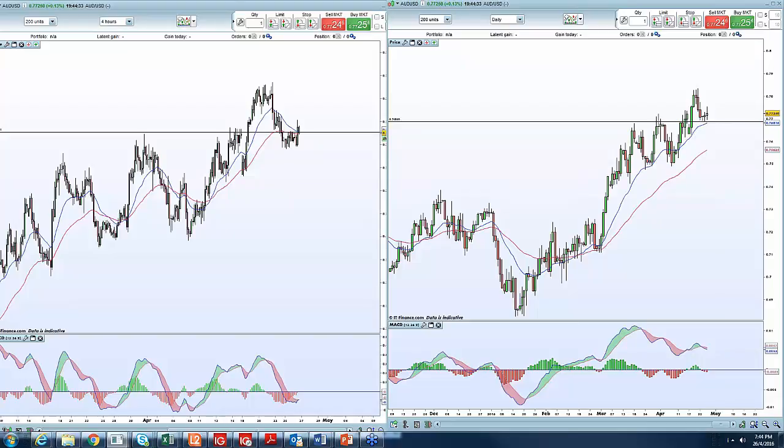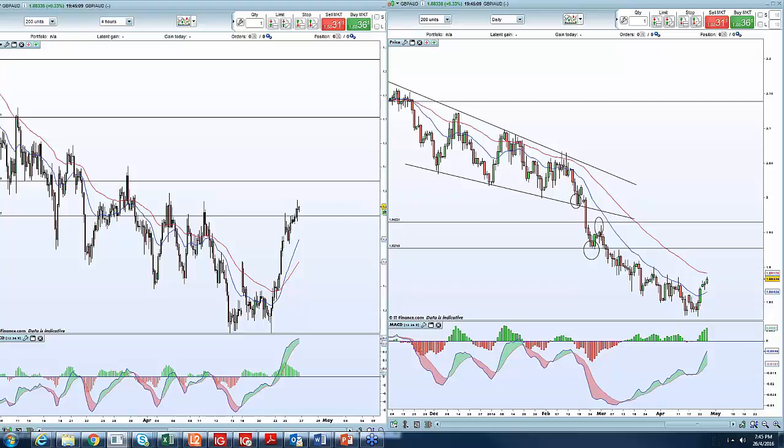Just give me a moment. I think I've got a bit of a sound issue here. Now, do any of you have any FX pairs that you want to cover? Any FX pairs that you want me to talk about? Okay, so I'll cover Pound Aussie. Let me just have a look at Pound Aussie. Give me a moment. I've got a bit of a technical issue.